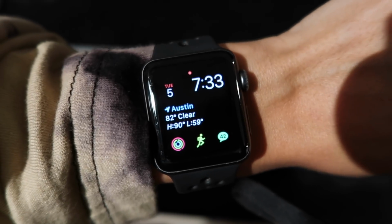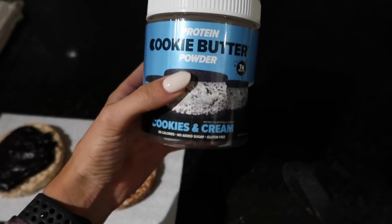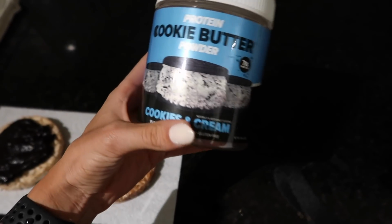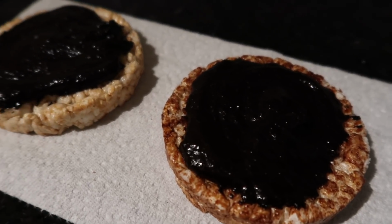All right, guys, it is now 7:30, and I'm having my macro cap. We are doing the protein cookie butter. I have this literally every single day, whether it's at night or post-workout. I'm doing the cookies and cream. Here are the macros. Just mix it with water, and we topped it with 2 rice cakes.